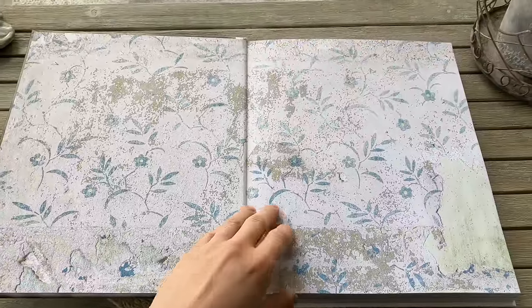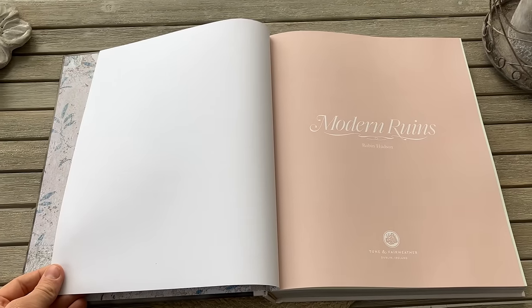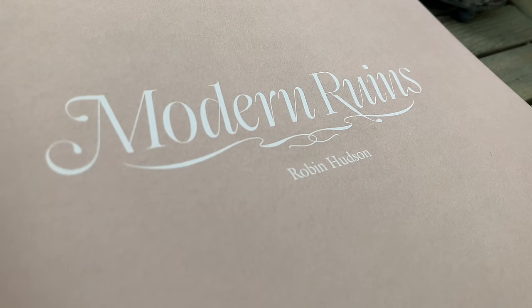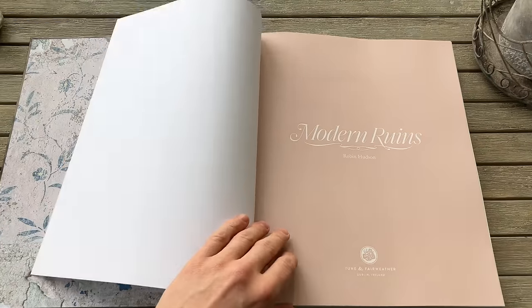Modern Ruins is a great coffee table book for architecture lovers, and it also works as good inspiration for stories and settings when writing. There's something mysterious about buildings that have been left to decay, when nature has conquered and all the memories of previous lives are forgotten, yet sublimely present in the walls themselves.